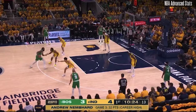But Al Horford spacing out to the corner. He just hit 7 threes last game. Miles Turner doesn't even have a foot in the lane. So with Al Horford being spaced out, Miles Turner kind of has to commit a little bit, and that just gives Jaylen Brown all the room possible to drive to the lane.